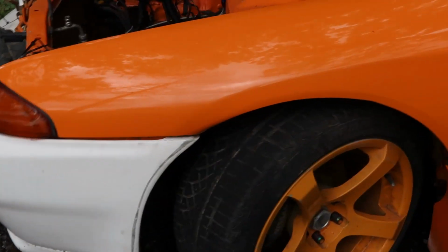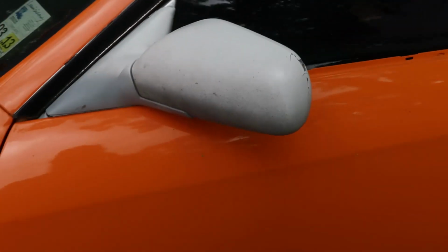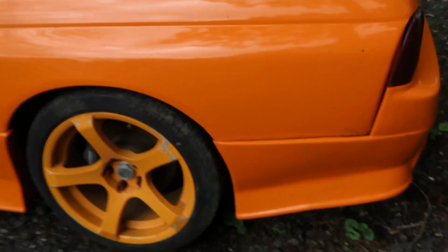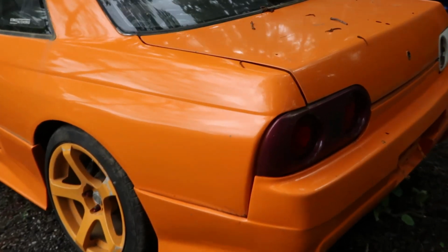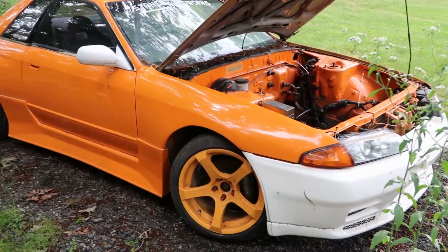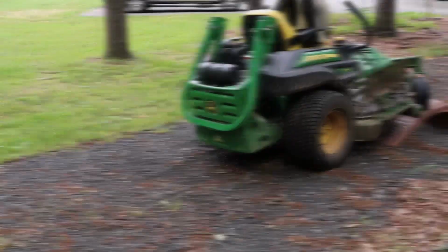It came with the front bumper. The guy gave it to me. Definitely gonna get this painted. Once the whole car is painted, I'm gonna get it all one color, just like the 34, a million colors. So yeah guys, comment down below what color you want to see the 32 GTR. Who would win, this or that? Probably this one for now.